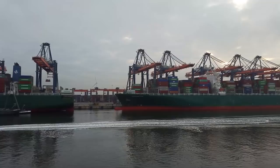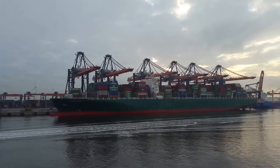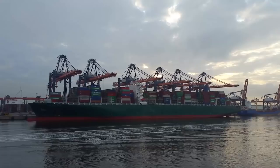And here's the next one. I'm not sure what class of vessel these are. It looks pretty similar to the E-class Maersk container ships. It almost looks basically the same size as those.